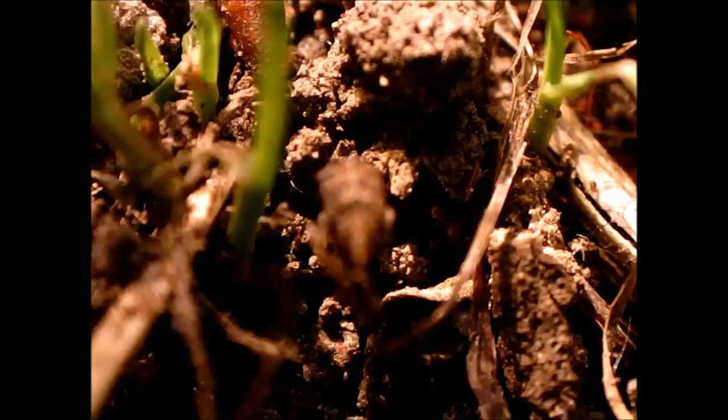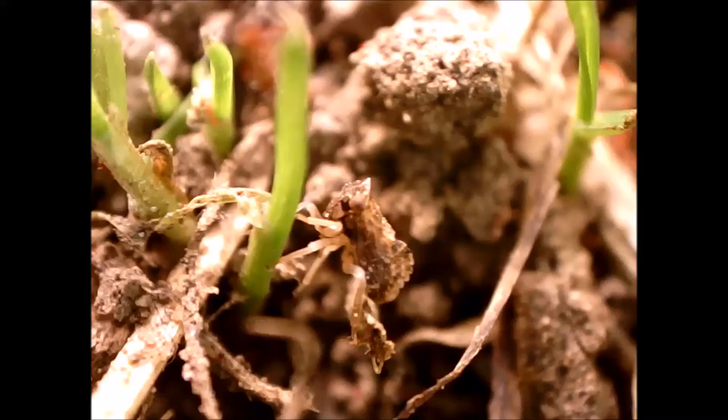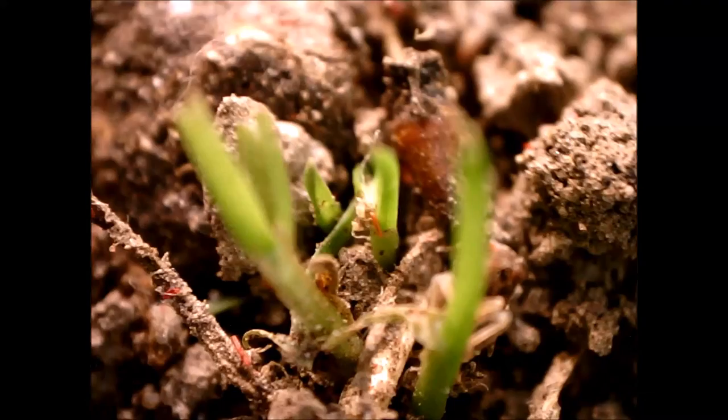End quote. Another page adds that, quote, "With an exclusive diet of plant juices, leafhoppers produce a sweet byproduct known as honeydew. This substance often inspires mutually beneficial relationships with ants, where honeydew is traded for a little ant protection." End quote.